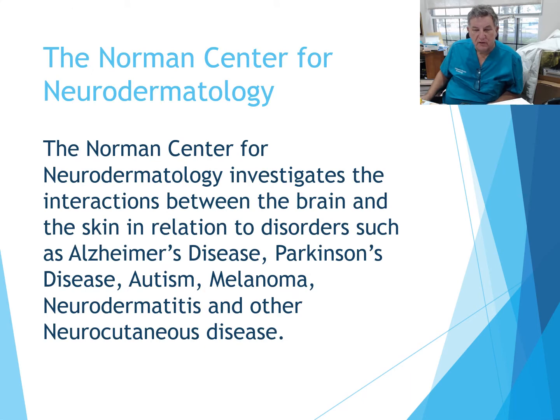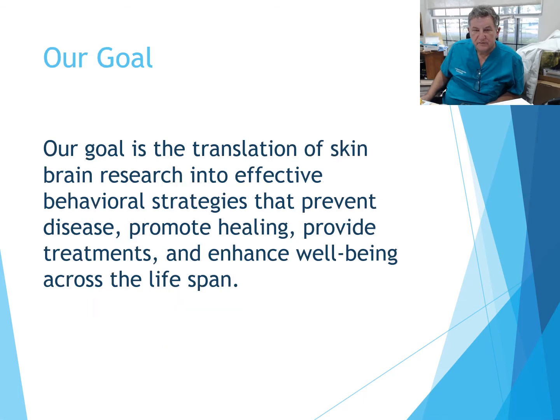Here at our center, we investigate the interactions between the brain and the skin. We work with such disorders as Alzheimer's disease, Parkinson's disease, autism, melanoma, neurodermatitis, and other neurocutaneous diseases. What is our goal here? It is to do translation of skin-brain research into effective behavioral strategies that prevent disease, promote healing, and provide treatments, and enhance the well-being across the lifespan.